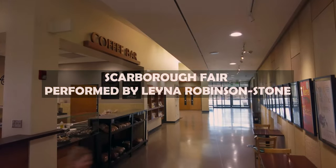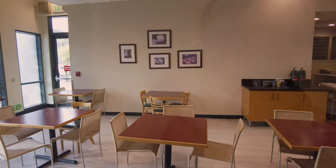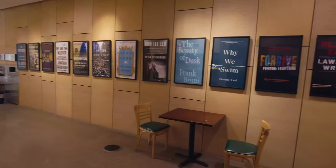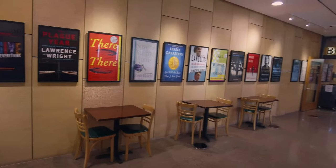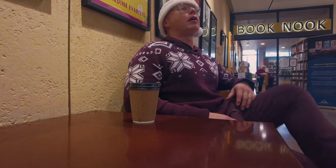And it is so cool that this library has a coffee bar. Books and coffee go so well together. And the only other library I know of with a cafe is the one in Los Angeles. And of course, I had to get a coffee, even though I did not really need it.